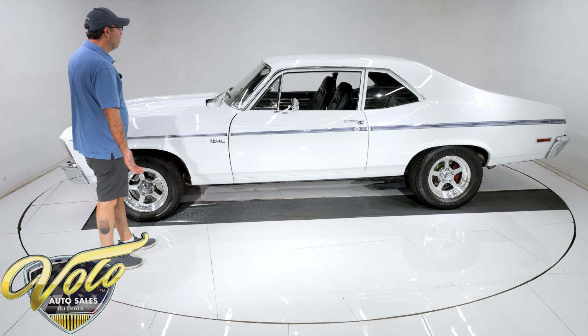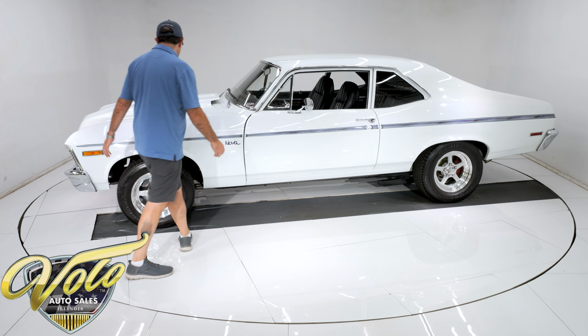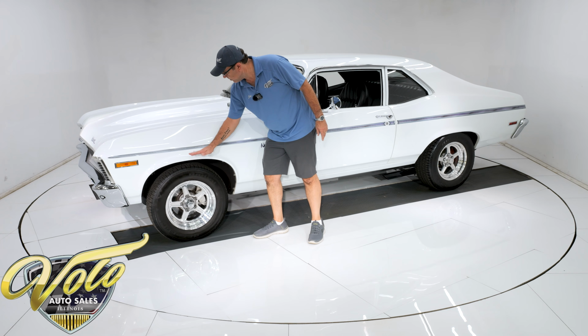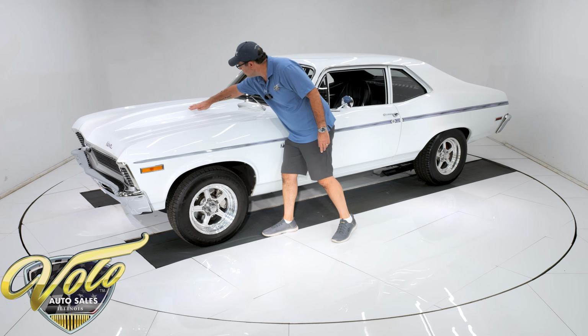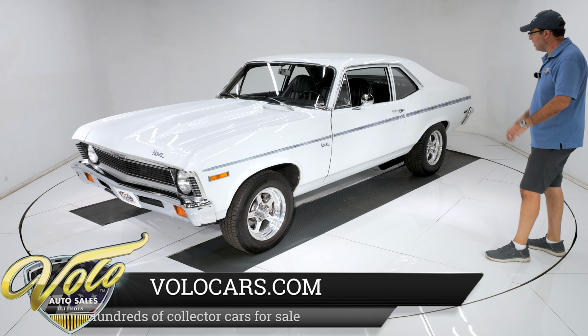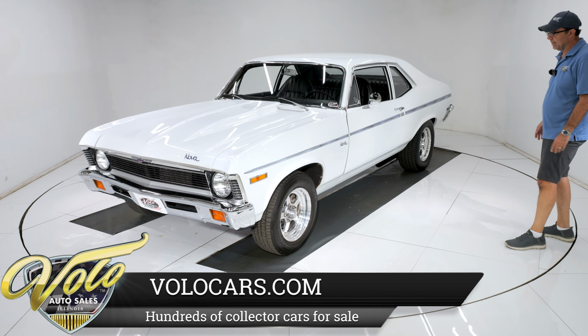So yeah, again, you look at it and you just think it's white, and then the light hits it. Like I see a little purple highlight right in here. I'm catching a little purple right there. So there's a slight bit of purple in the pearl or clear coat. I'm not sure how they do that.